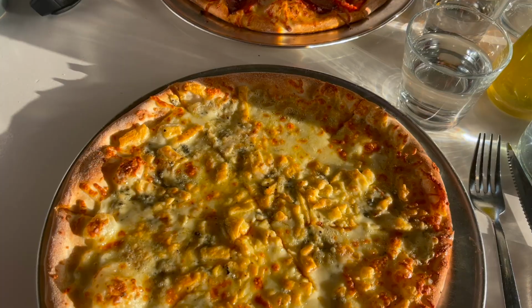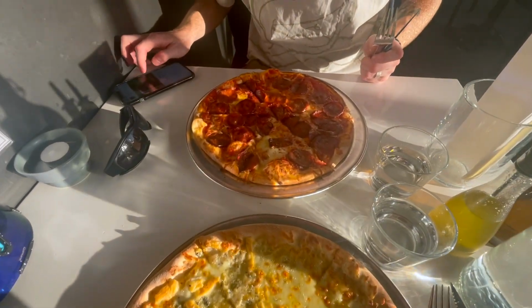After a long hike, we headed for some food before spotting some waterfalls to finish our day.